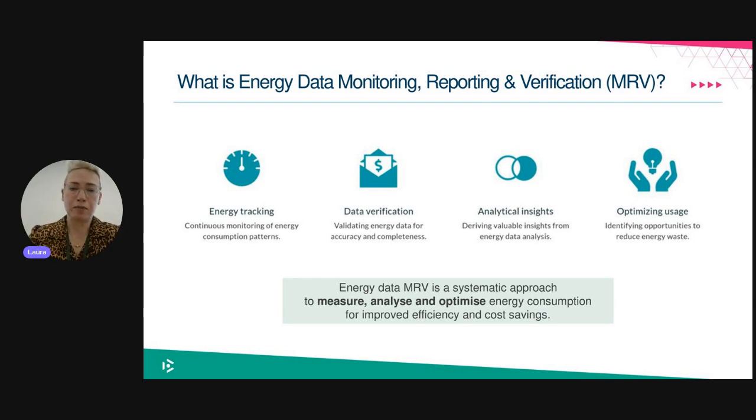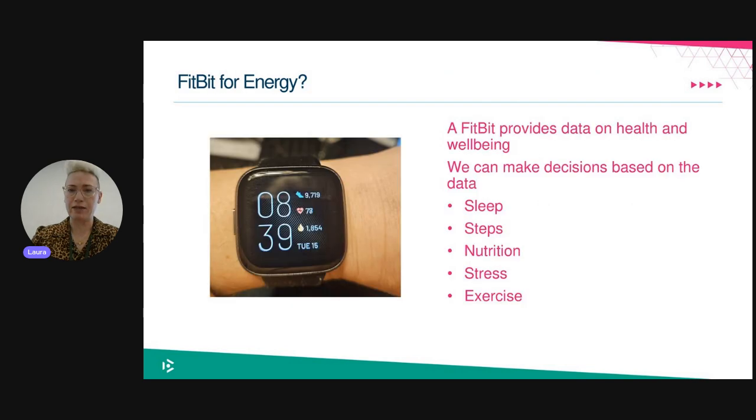So it's a systematic approach to measure data, to analyze data, and to optimize your systems for improved efficiency and cost savings. Going back to that energy gap, the performance gap, sorry, it's closing that gap, bringing back together what you expected something to do to what it's actually doing, and actually closing that loop. So that's what MRV is about.